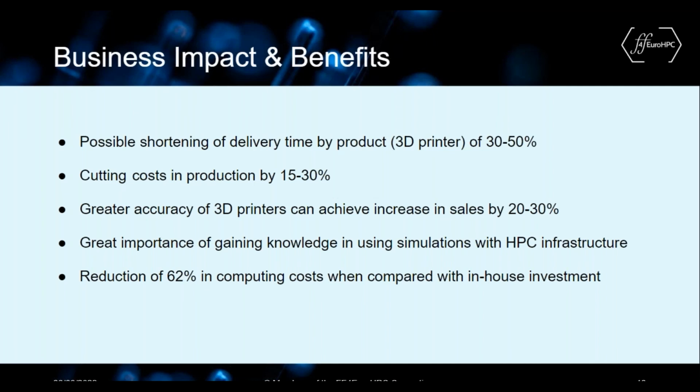Importance of gaining knowledge in using simulation with HPC. This is our first touch with the HPC infrastructure, and if we can gain results in 3 to 4 days and have something that you can use for your product, it's really something different. So definitely something that is really good for us.